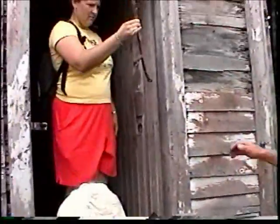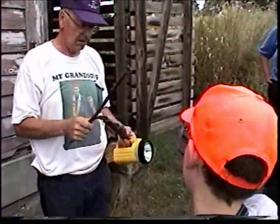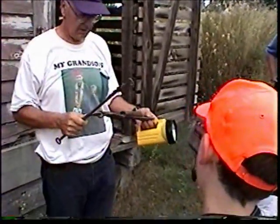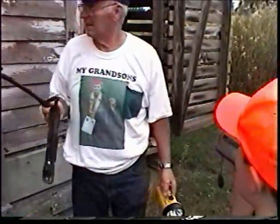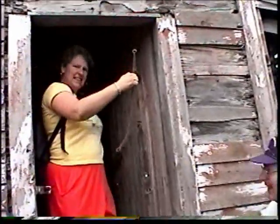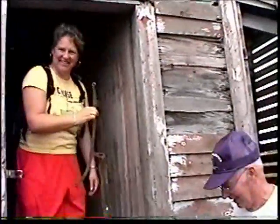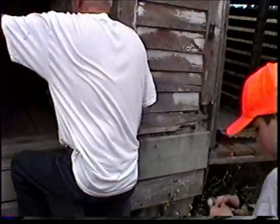Oh, that's a hame for a buggy harness. So in other words, if it would be just horses that you were going to use in a buggy. Right. Yeah. That's why it's so thin and tooled. Yeah, it's very nice. A hame, right? Uh-huh. That's what I wanted to name Oren, but John Dale wouldn't go for it. He said, "That's not a name." Yeah, that would have been nice.